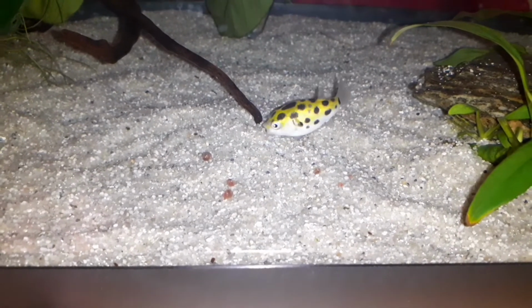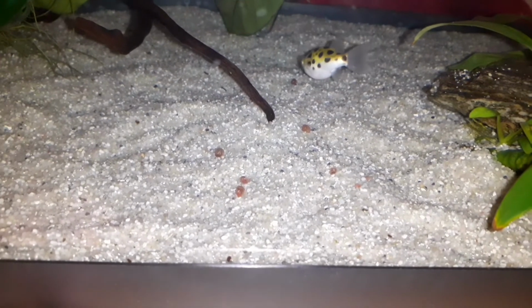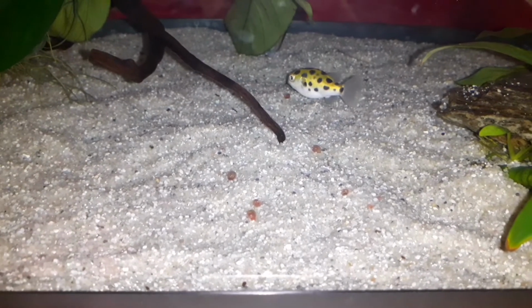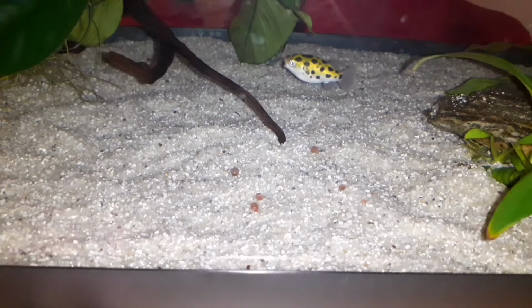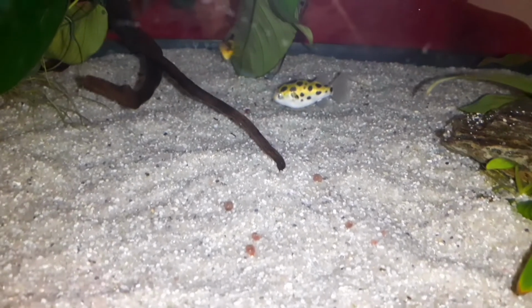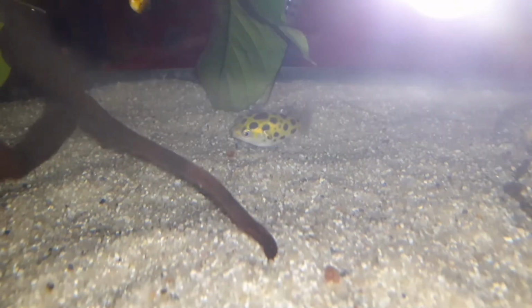Alright guys, so this is Boogie in the 105 litre, and I've just fed him a few snails, so he'll just be in those for a few minutes. I thought I could film it, and you'll see Little One and Macho in just a minute. You can see Little One right there.